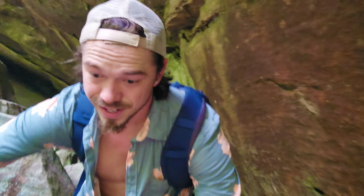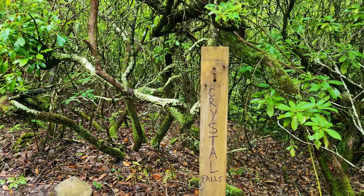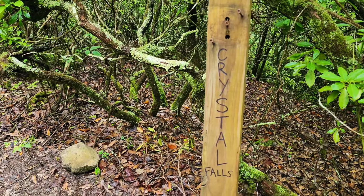Hard to tell which way the trail goes at this point, but I think I found it. Okay, take that back. Did not find it. This blaze is right there. It's water. Nothing like a makeshift sign.